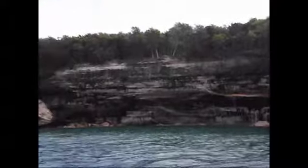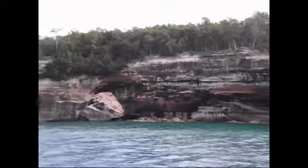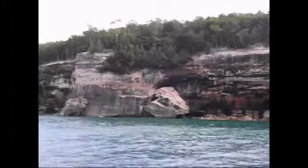The Pictured Rocks received their name from people using their imaginations and seeing pictures on the face of the cliff. Some people see sailing ships, trains, farm scenes, and cityscapes, just to name a few.